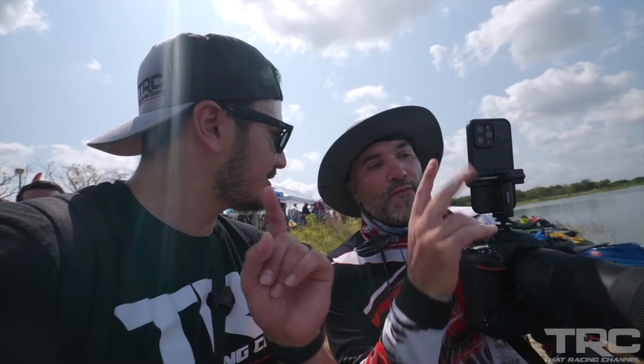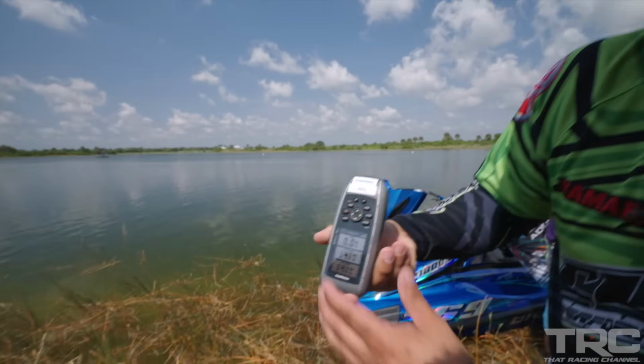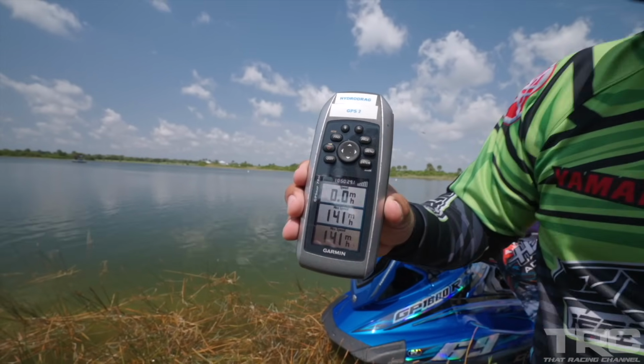So the last time, this thing did, what, 140? 142 with nitrous. With nitrous. 141 without nitrous. That's official GPS, everybody.